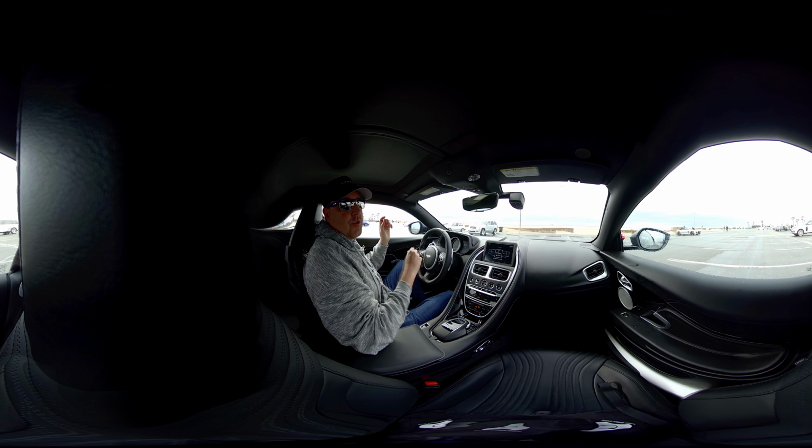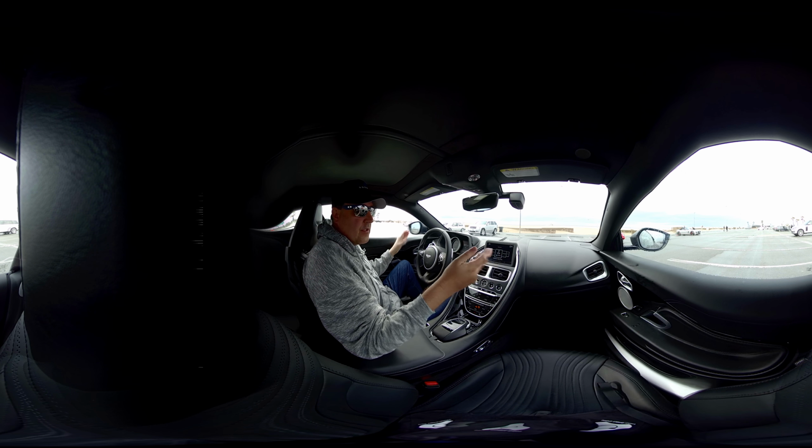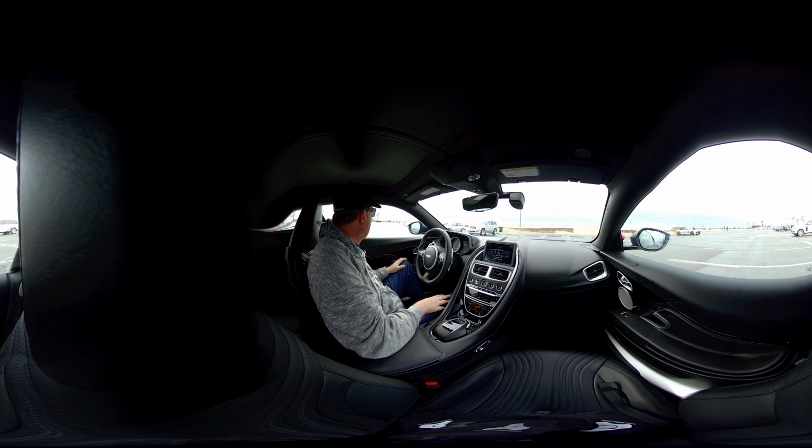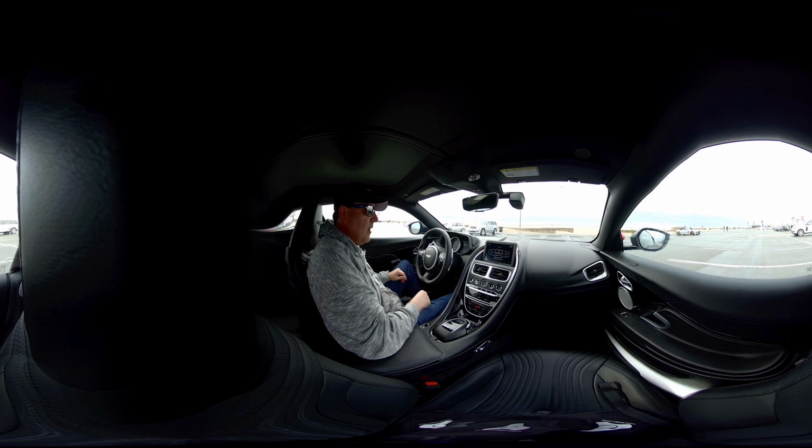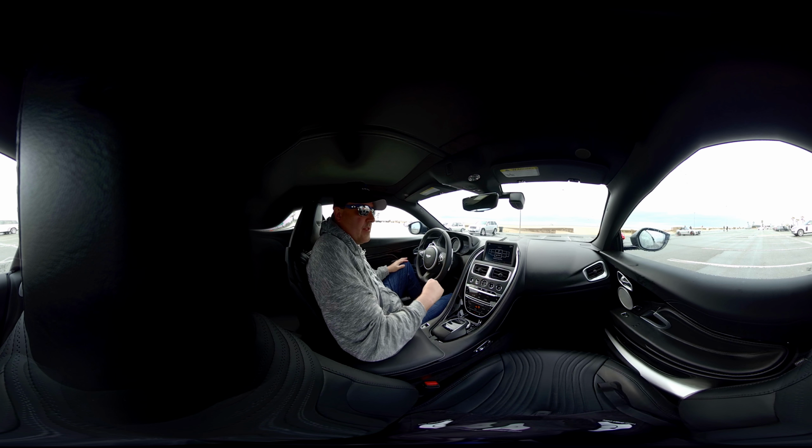We had to stop filming yesterday because the rain had come in. In fact, you can still see that there was some rain that had occurred, but now we're gonna take it a little bit on a drive. So I quickly want to go over the interiors.